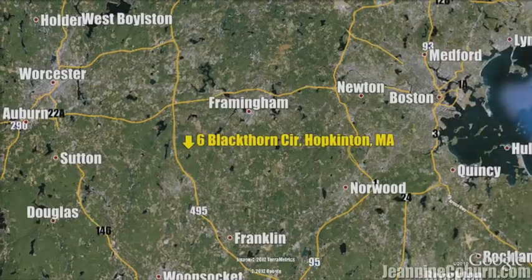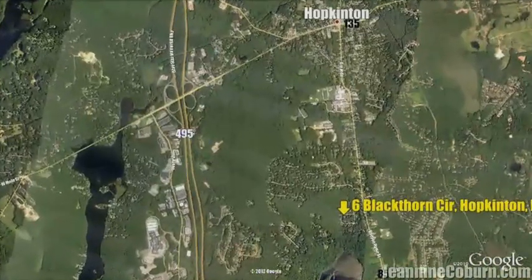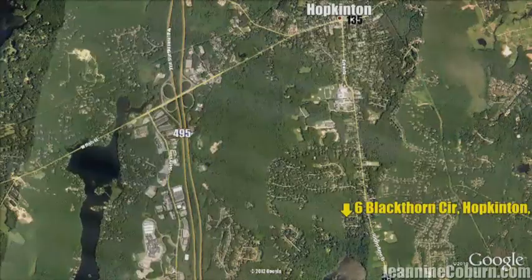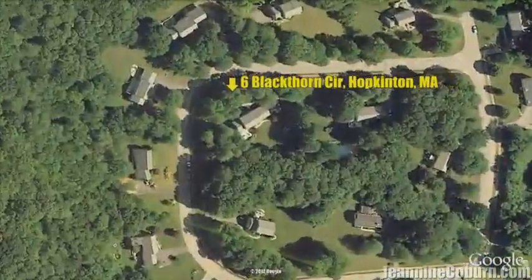Hopkinton, Massachusetts was established in 1715 and gains widespread media attention each year in April when the internationally known Boston Marathon is run. Runners from all over the world gather on Main Street to begin their 26-mile run in what is always a colorful and exciting event.